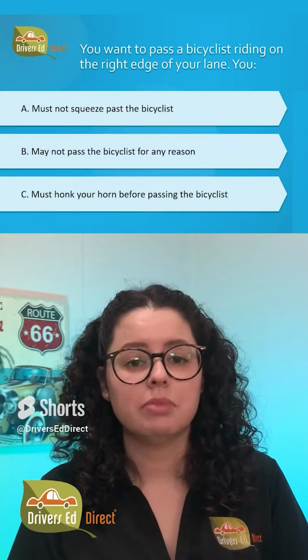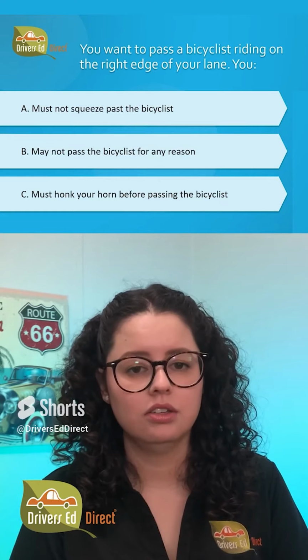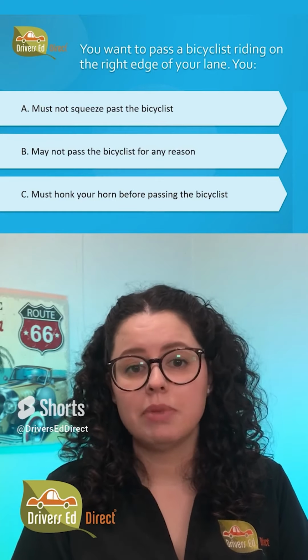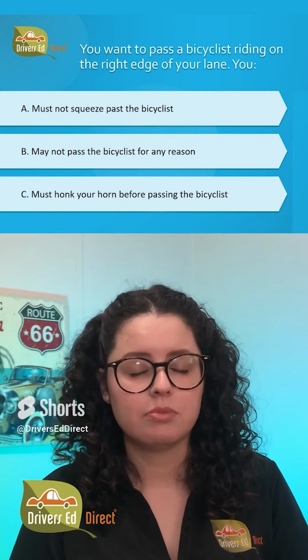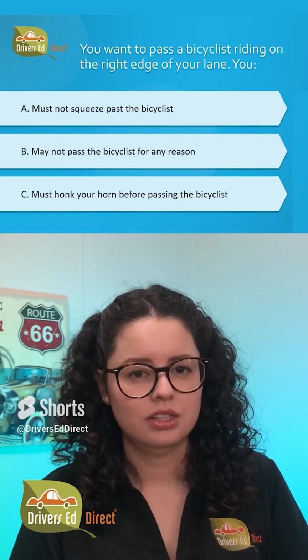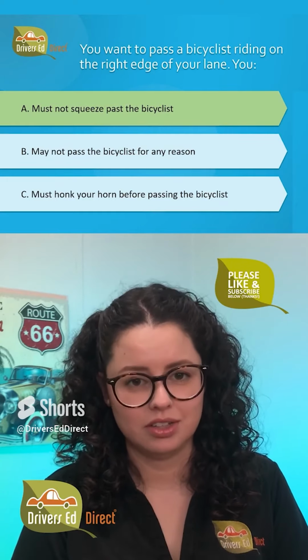You want to pass a bicyclist riding on the right edge of your lane. You, A, must not squeeze past the bicyclist, B, may not pass the bicyclist for any reason, or C, must honk your horn before passing the bicyclist. The correct answer is A, must not squeeze past the bicyclist.